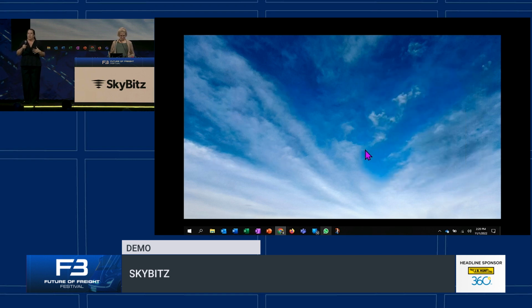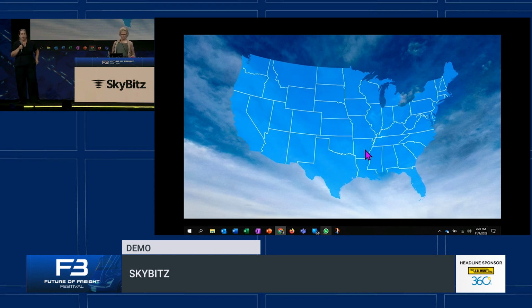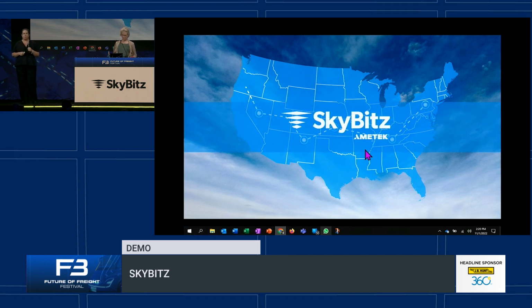For more than 20 years, SkyBitz has innovated and led this industry with new technologies. Cargo imaging is just an example of how we are dedicated to our customer success by providing features and functions that will allow you to run your business more efficiently and profitably.